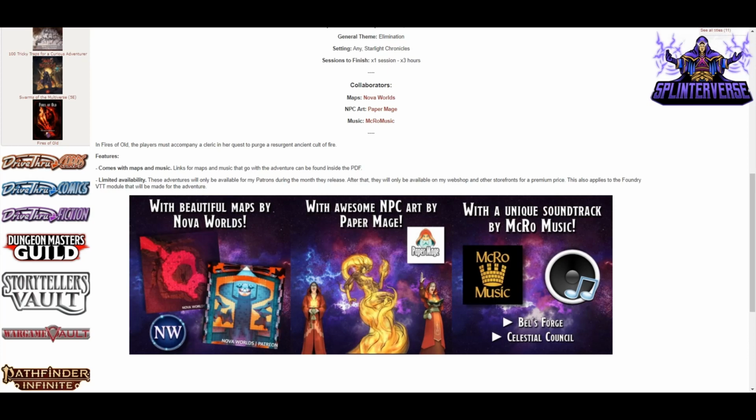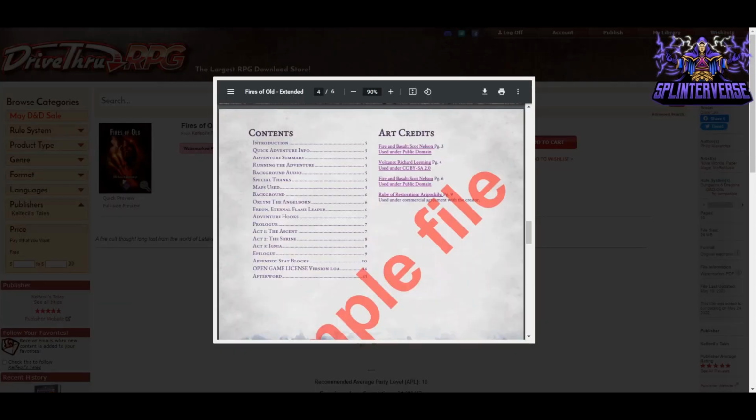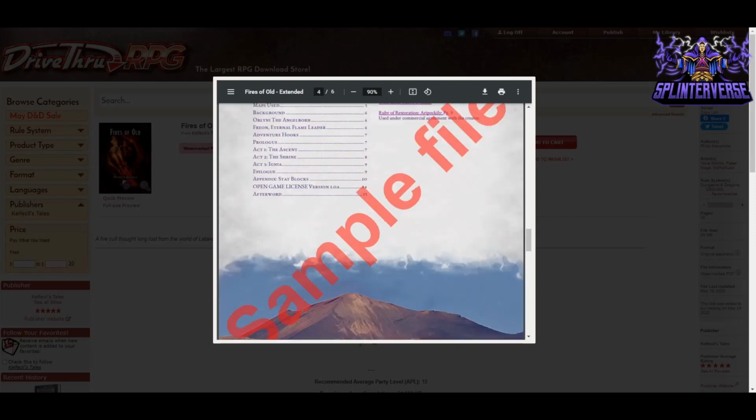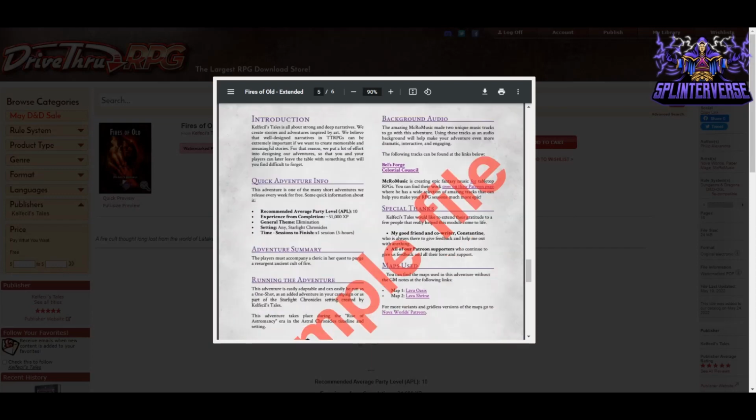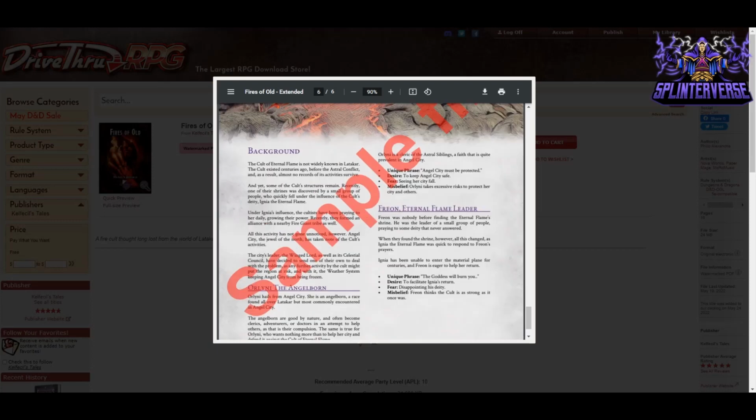It comes with maps and music. So you're getting art for your NPCs and these really cool looking maps. I mean, those look great. And you're getting some music to go along with it. So always helpful. And you can reuse that stuff. Keep in mind, when you get music and maps, that's bonus because that can be used elsewhere. So you got all your parts of the adventure, quick setup, background, etc.